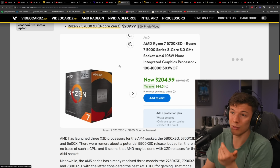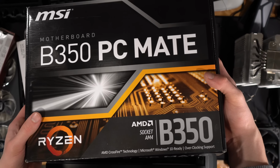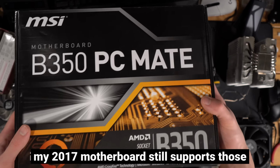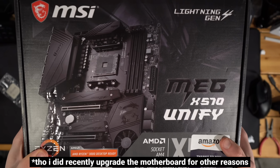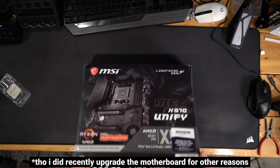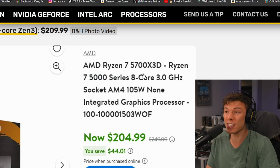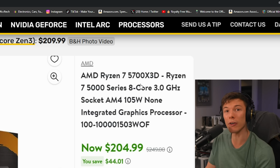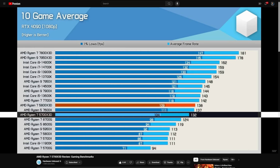AMD released more Zen 3 CPUs. These are AM4 CPUs. If you have a motherboard from 2017, you can still use these CPUs. Ask me how I know, because I'm still on AM4 on my main system, which is their older motherboards. This is a 5800X3D, and I was using this on my main system. And they've gone as low as $200. This 5700X3D is a very fast CPU, a CPU that can catch up to the 7000 series of CPUs from AMD as well. So this CPU is very fast.